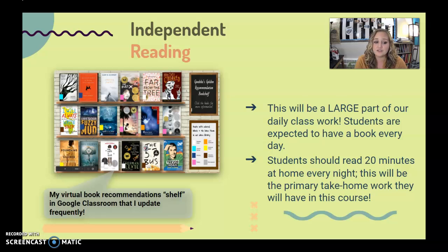Do encourage your students also to use Google Classroom as a resource even for independent reading. I have a virtual bookshelf that I update pretty frequently with recommendations, and I absolutely love recommending and talking about books with students.